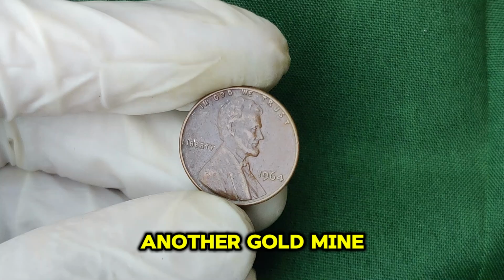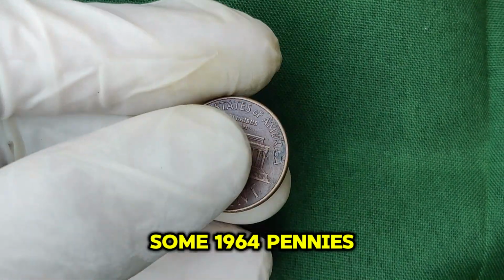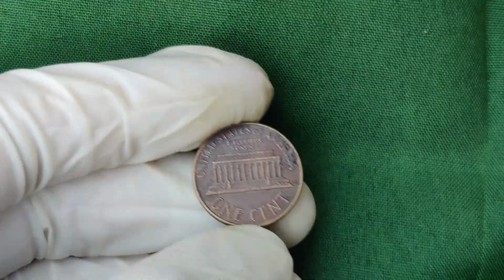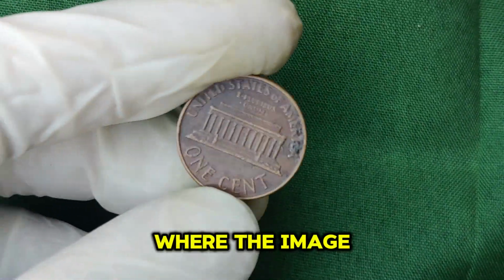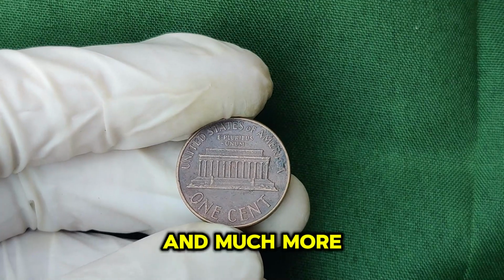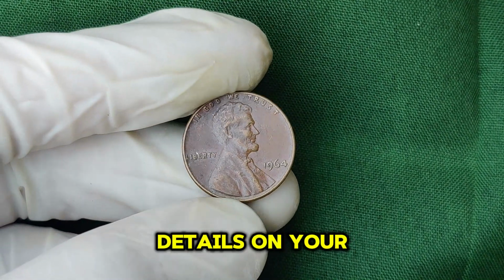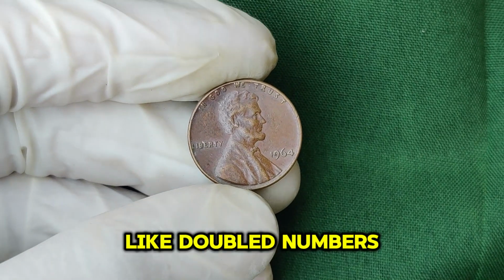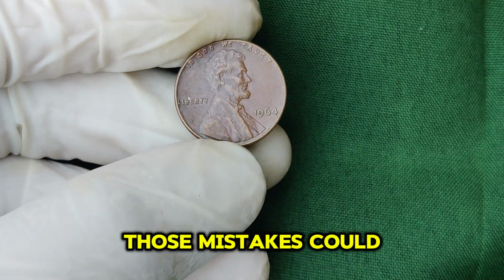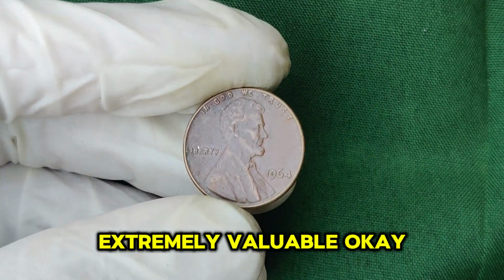Coin errors are another gold mine for collectors. Some 1964 pennies have unique minting errors, like double dies, where the image appears doubled. These errors make the coins rare and much more valuable to collectors. Have you ever noticed any odd details on your pennies, like doubled numbers or letters? Those mistakes could make your 1964 penny extremely valuable.